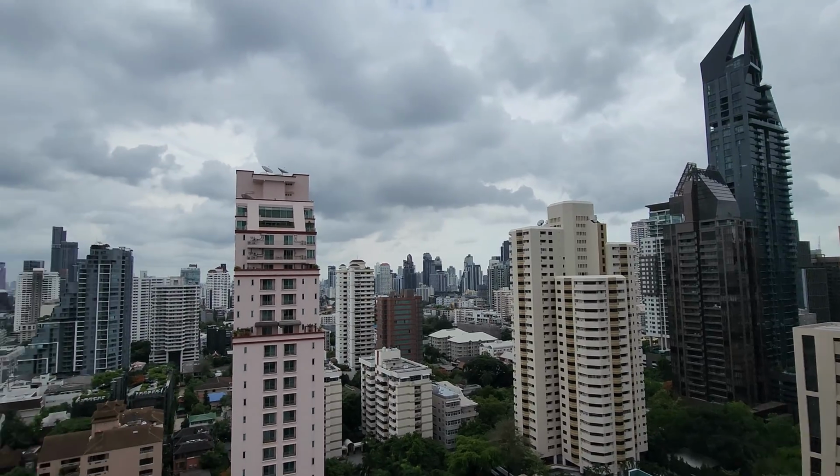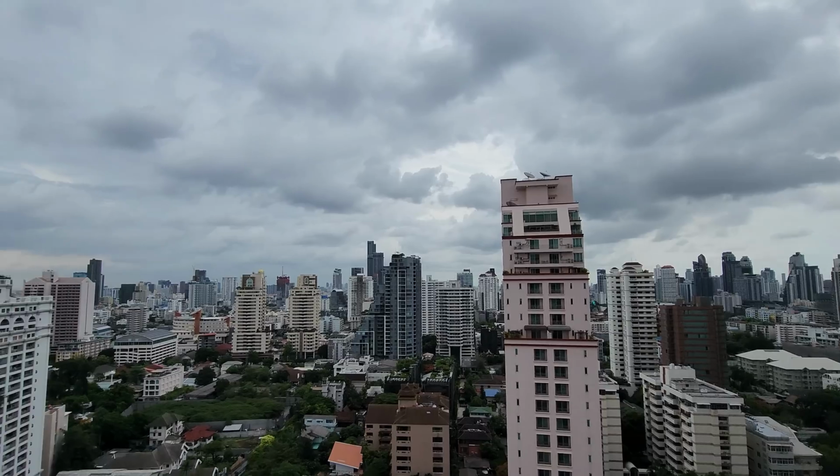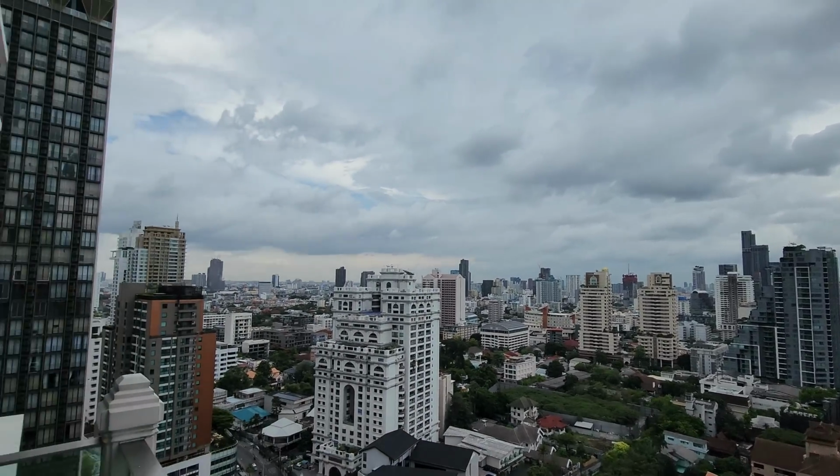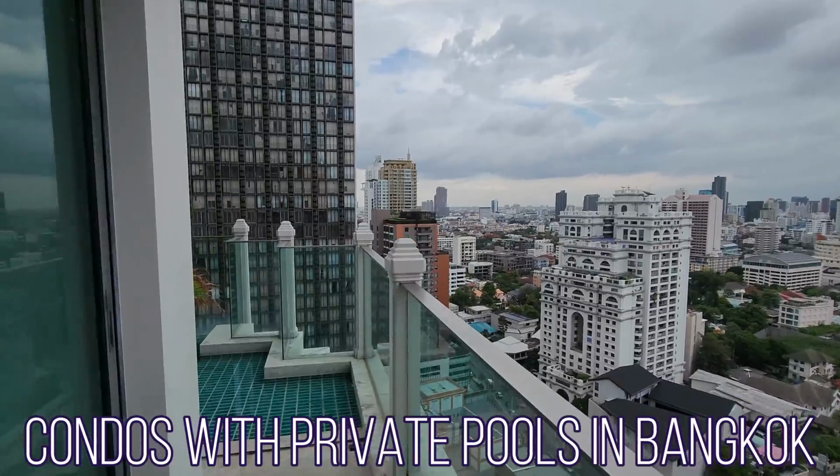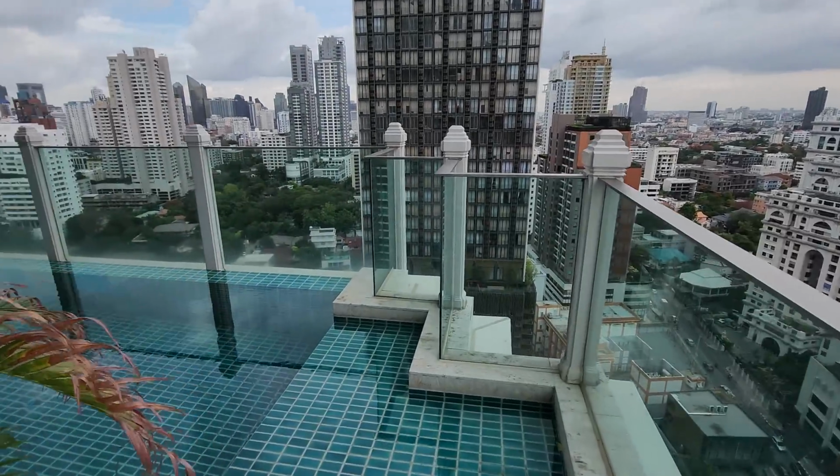We're on the 19th floor, overlooking Thonglor, Ekkamai, Phrom Phong. And the star of this apartment is the swimming pool.